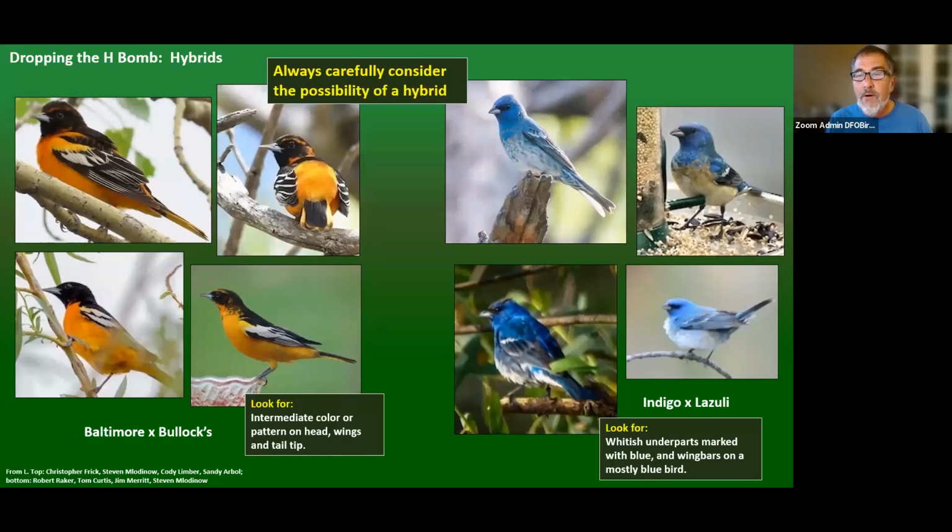But what you're looking for are intermediate features. So the color patterns are not going to add up to what they ought to. On the oriole, you're looking for intermediate pattern on the head, wings, and tail tip.